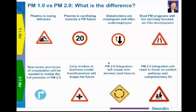It's a higher level of integration, and someone has to take the lead. People that adopt this business model early are going to be able to shape the future of what PM is going to look like in the future. Those that integrate will be the winners in this situation and really need to understand what that's going to look like. Again, it's focusing on that patient pathway and on the complementary diagnostics where that patient enters in and all of the tools that need to be used in that journey.